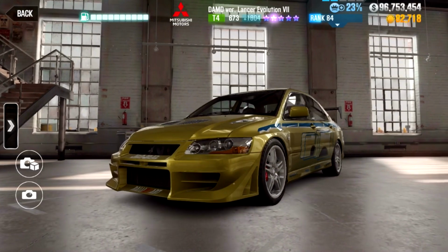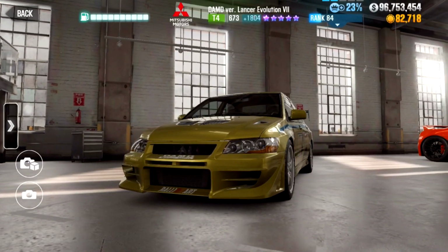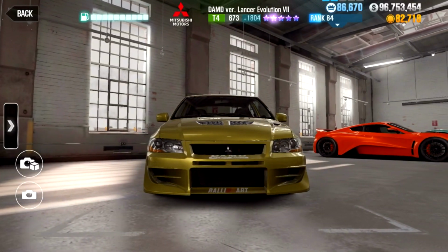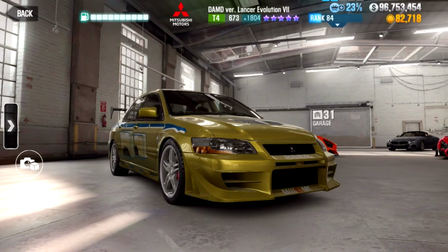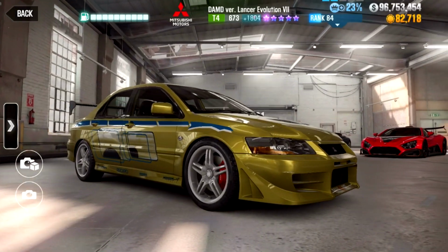Now the final one for this season, the next chapter in the Hobbs & Shaw storyline, named Double Crossed. In this event you will need to get the DMD Mitsubishi Lancer Evo 7 from my favorite movie of the Fast and the Furious franchise, Too Fast Too Furious. It is not my favorite car of the movie as it is kinda riced in my opinion, but that was what was cool back in the day and little me actually liked it.